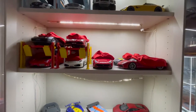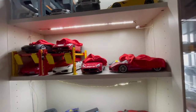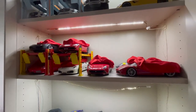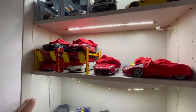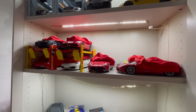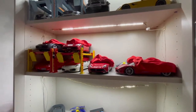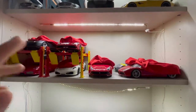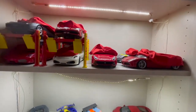Other than that, the third Ferrari, unfortunately, I can't tell you guys at the moment because I haven't put a deposit down for it. Same goes for the SF1000. Those two Ferraris are pending at the moment, so I have no idea whether they are coming or not. So yeah, do keep a lookout in the future for those two Ferraris that might be coming to my collection. Other than that, that's all to say for the Ferrari corner.